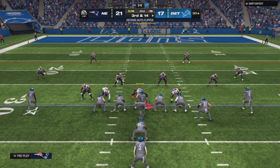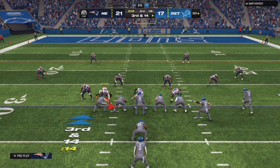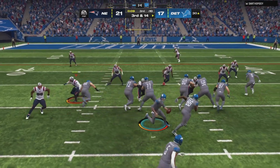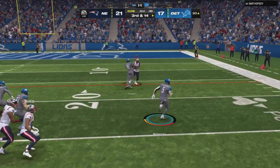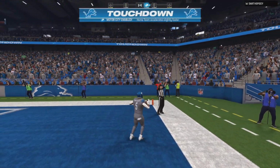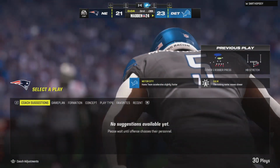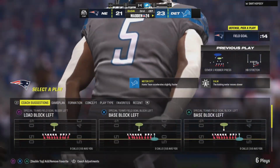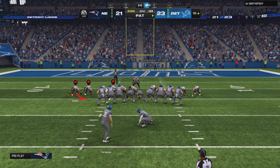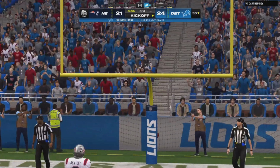So now following the sack, Goff and the Lions needing to come up with something here on 3rd and long. On 3rd down, they go Montgomery. And he'll get into the end zone. Touchdown, Detroit. David Montgomery, 30 yards. And the Lions have taken the lead here in the final seconds of the third quarter. Patterson now for the extra point. And that one gives them a 3-point lead.